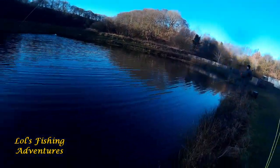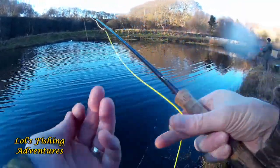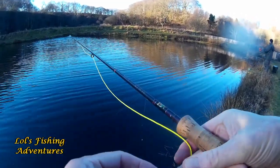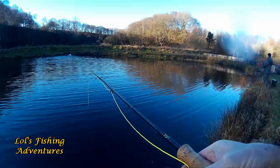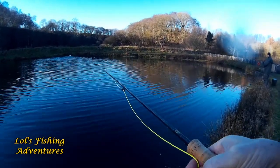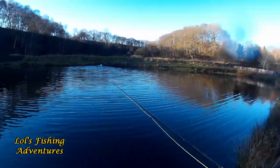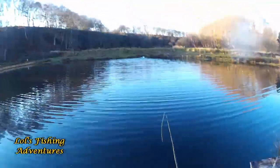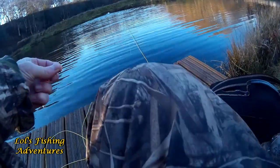Snapped us. Aye. It's actually, it snapped us at the drop or not. I was trying to stop it going under your line. Aye. It was a nice fish, that. What a damned annoying, that.